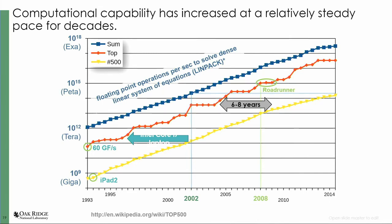So it stayed at the top for a few years, and then Jaguar. This was a machine here at Oak Ridge that went to the top. I sometimes make the analogy that it was kind of like the price of oil going down. It was kind of the last machine that was a big CPU-only machine at the top of the list.